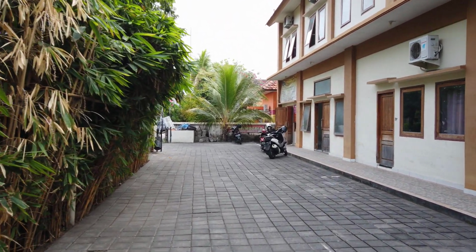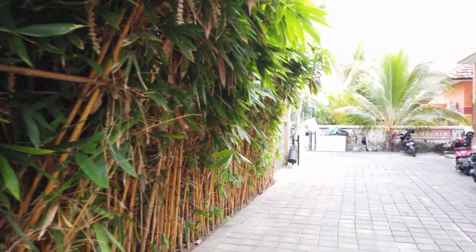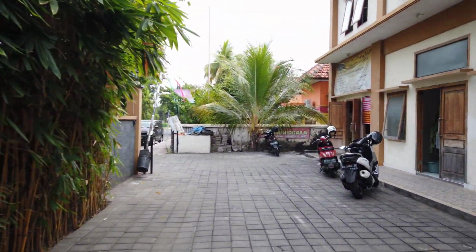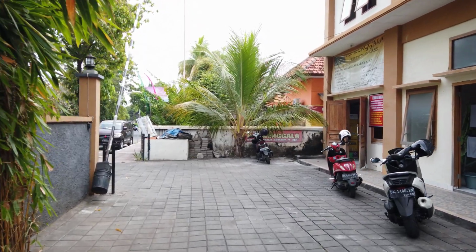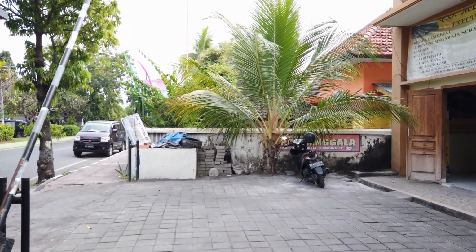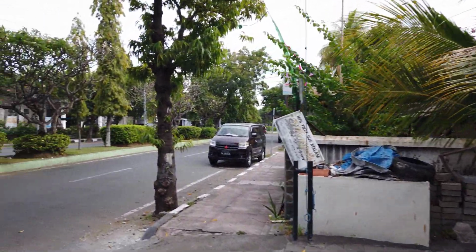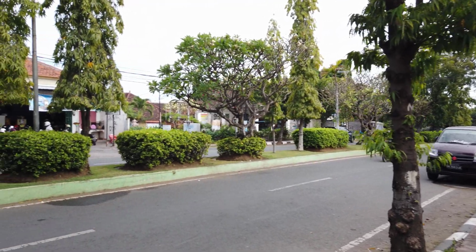So, you see the bamboo here on the side. My wife was planning on planting some in our house, but I don't know what's happened to that project. It's kind of gotten lost. And over here on the right, there's a place you can ship goods if you want to by bus to Surabaya.